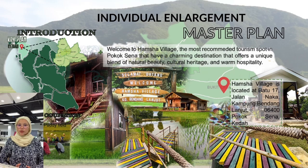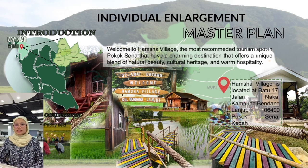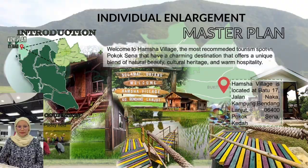Assalamualaikum and good morning. I would like to extend a warm welcome to our esteemed teachers, respected guests and my dear friends. Today, I, Natila binti Maknu, will stand before you to deliver a presentation on my landscape design project at Hamsha Village Pokok Sena with the concept of the scenery of Hamsha.